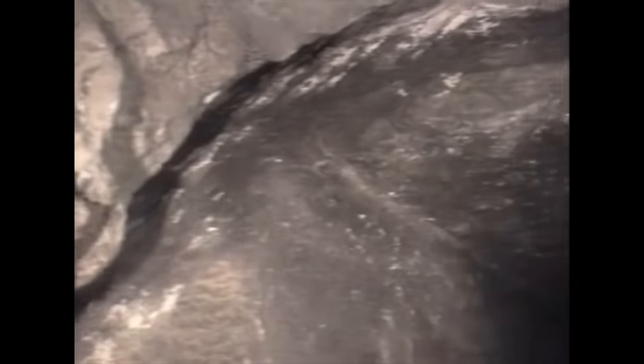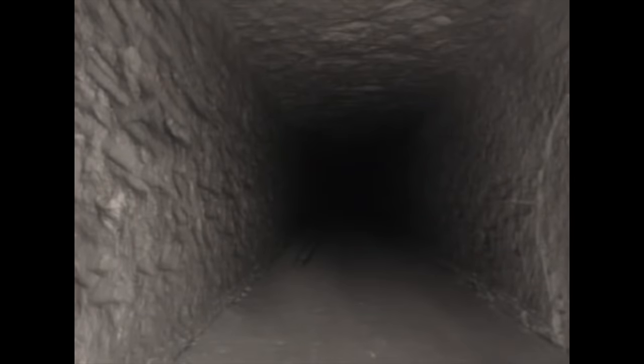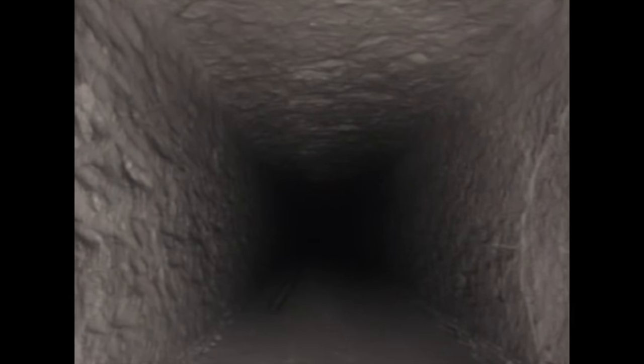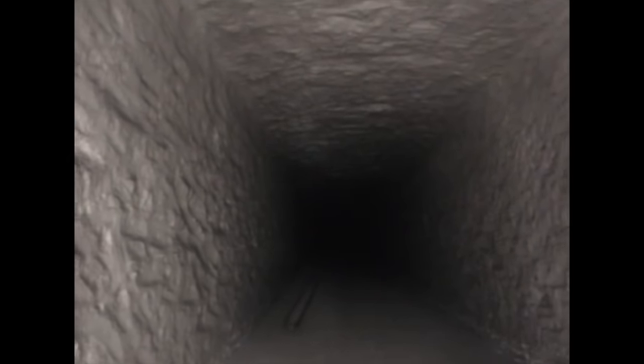The first unusual feature of the northern shaft, a crack in the ceiling. Its presence hints at the enormous amount of weight pressing down on the shaft from above. What's that lying on the floor? It appears to be a mat of some sort, perhaps half an inch wide. Could the ancient Egyptians have left one of their tools behind?